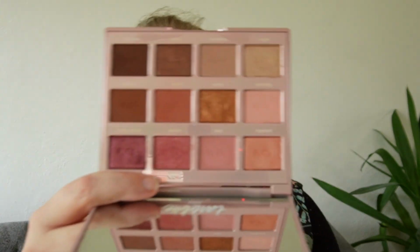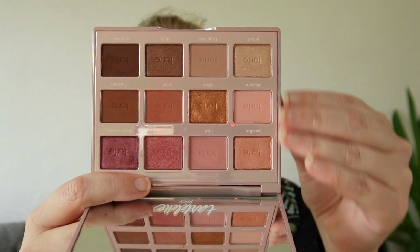And one that was, again, a little bit more surprising to me, because the Tartelette Juicy was in my August Palettes Revisited video, and I remember when I first got it, I was like, oh, this is too warm toned. I don't love it. But for me, there's just something about the mixture of the warm tones with the pinky tones that this has that really draws me in. That's what draws my eye to this palette.